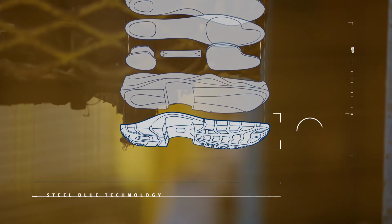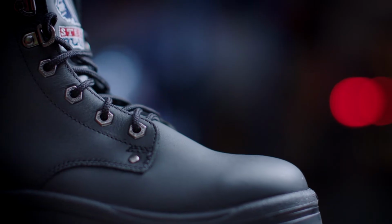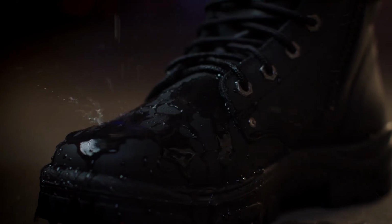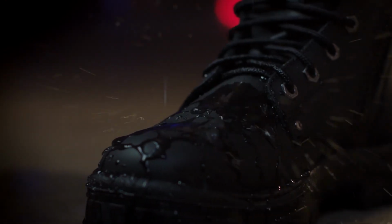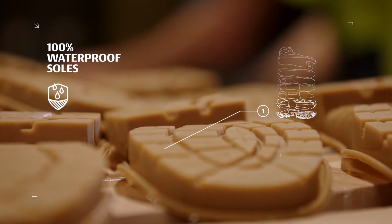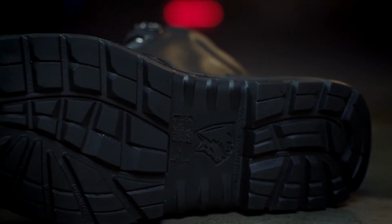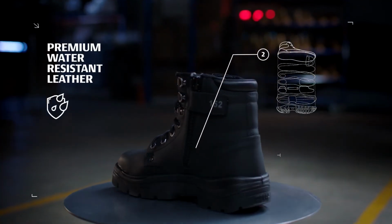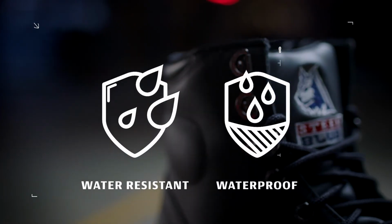Our innovative water protection technologies deliver premium safety and comfort to reduce foot fatigue, odours and bacteria, extending the life of your work boots. The 100% waterproof soles prevent all unwanted intrusions, delivering superior grip and toughness, even in the most hazardous environments. Whilst premium water-resistant leathers, treated throughout the tanning process, and high-quality stitching, coated with seam sealing tape, prevent water from penetrating the boot.